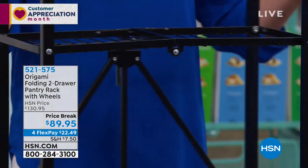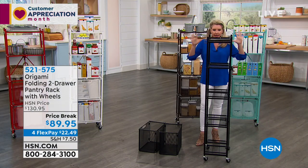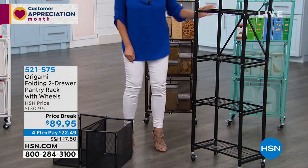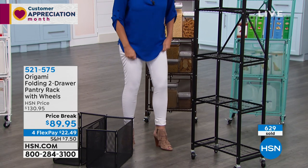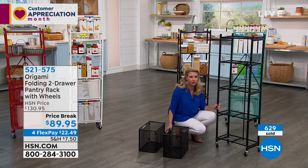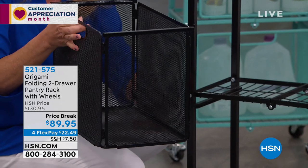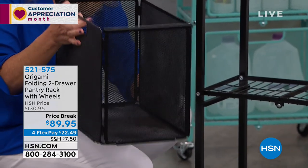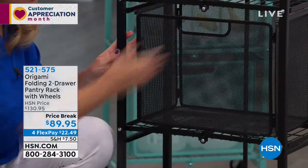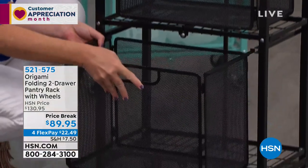Now, this was one of our most popular pantry racks, and we used to sell it all day long just like this, without the drawers. What we found out is that so many people thought, oh, I would love to have a drawer system. So instead of just the extra cubes that you can put on the shelf, we added in these beautiful powder coated steel mesh baskets that slide in just like so. And I think it's such a great addition, because who doesn't love a great basket?